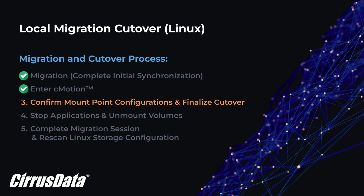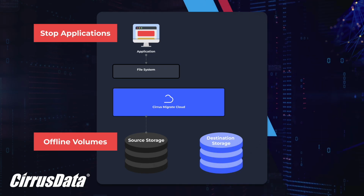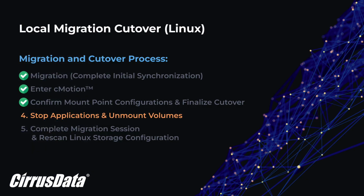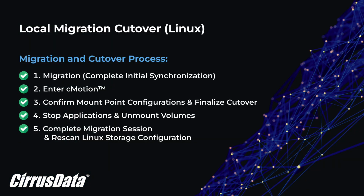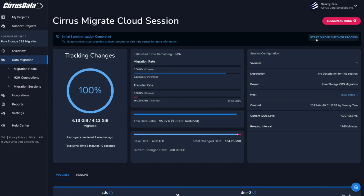When it's time for final cutover, we'll briefly bring the application and the migrated source volume offline, complete the migration, and bring the application online again. The production workload will be accessing the destination device directly. Now that we've covered all these steps on performing a Linux local migration cutover, let's go back to the Cirrus Data Cloud portal and complete the cutover process.